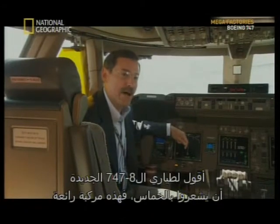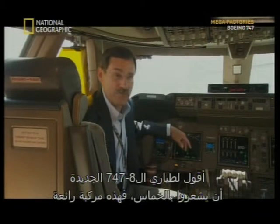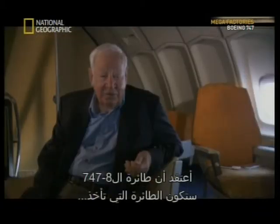I would tell new pilots of the 747-8 to be excited. This is a wonderful machine. And I think this 747-8 will be the airplane for the next 20 years.